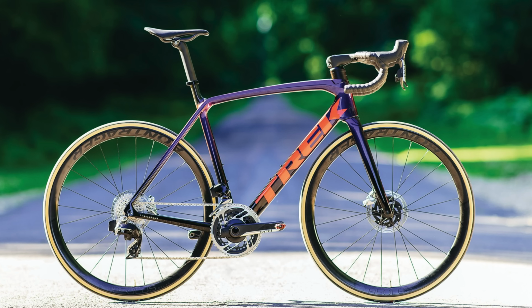So you actually started working on the Emonda? Yeah, and so the Emonda was staying super light but getting so fast, and the Madone had been cutting weight, so they just kind of merged into one, and it made more sense to make a really big improvement on the Emonda and a big improvement on the Madone rather than incremental improvements on both.